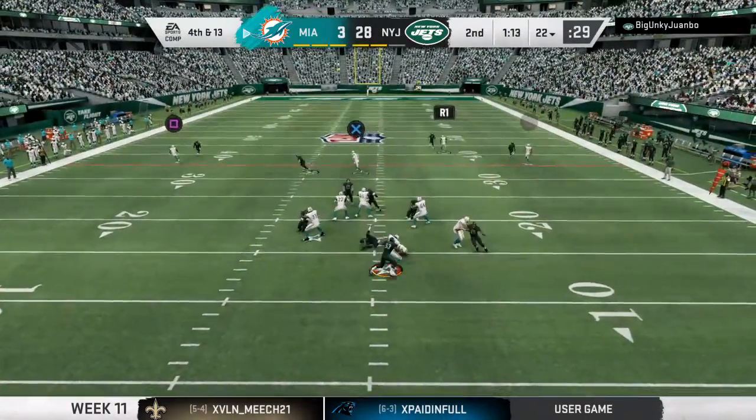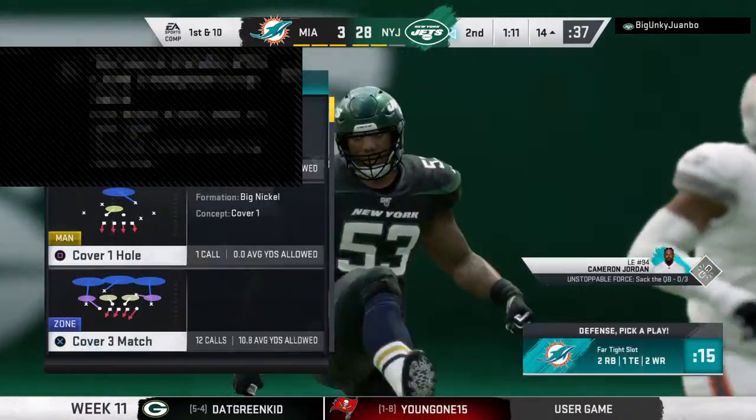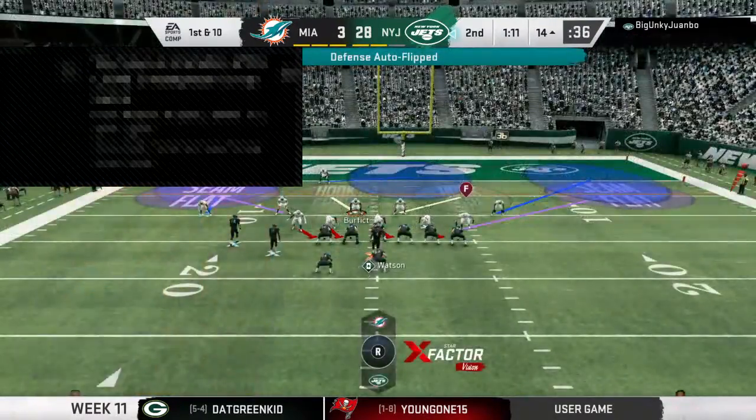They'll try and throw for it here. Nowhere to go with it. Down. Jordan Jenkins. And now possession will go over inside the 15-yard line.